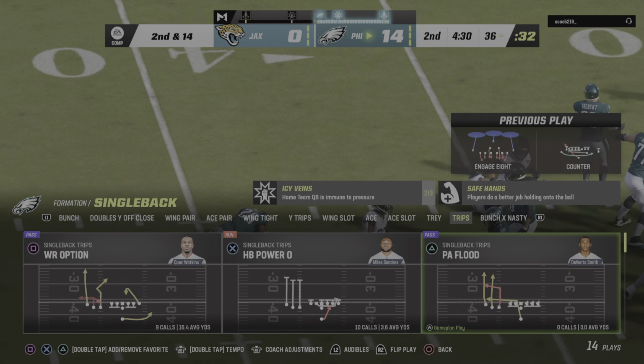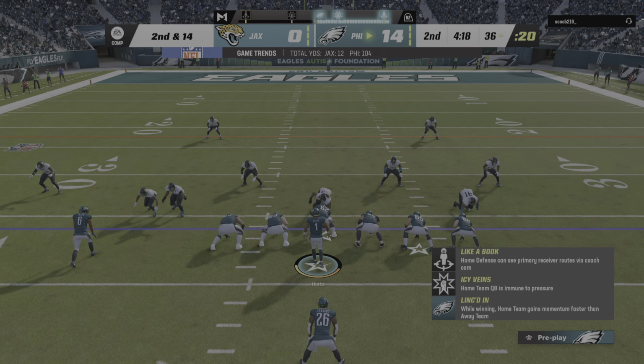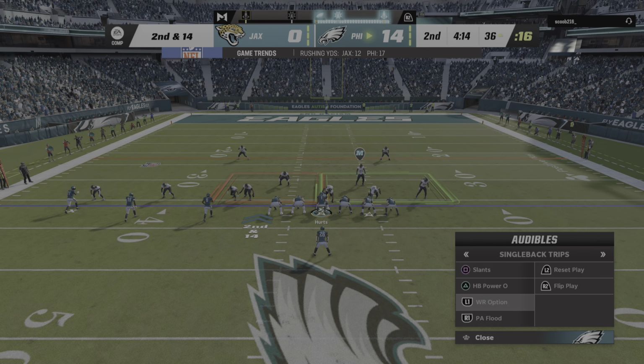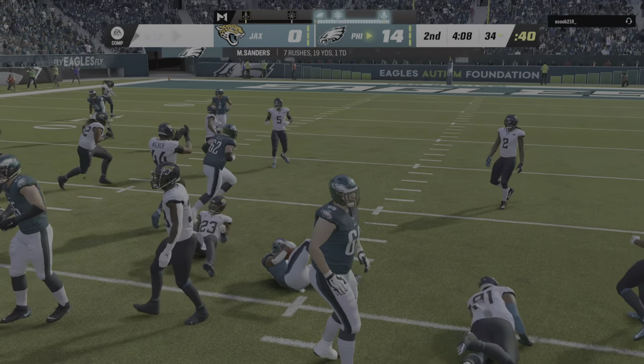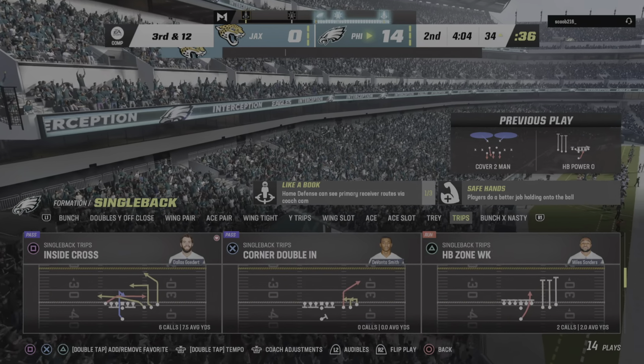It hasn't been the best first half for them, but they did do a nice job there, forcing a loss on that play. Well, the first play of the drive lost 4. Now they'll look to move it forward here on 2nd and 14. Up the middle they go with Sanders. And he won't get much. Maybe a couple. Down inside the 35 to the 34.